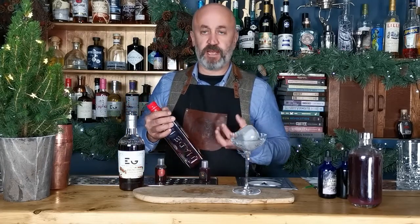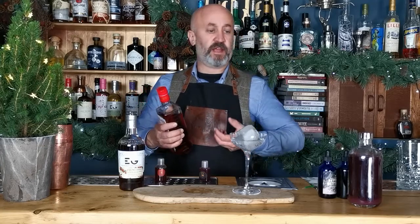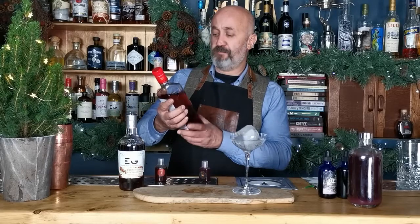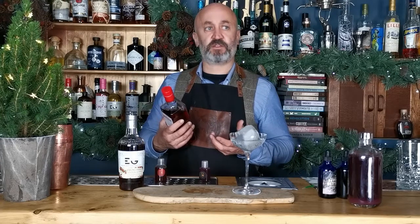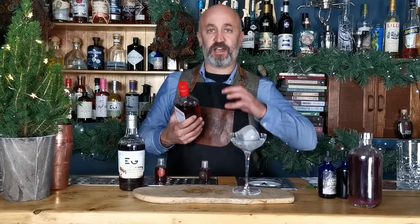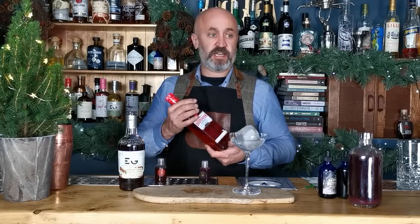It's got a big juniper hit, which is what you really want from any good London dry gin. It basically makes an amazing Negroni. It makes amazing gin and tonics, amazing martinis. There's not a thing it can't do. This is my good all-rounder. I always say it's one of my desert island bottles: if I had to go to a desert island and I could only take one bottle of gin, I would always, always take Beefeater, just because it's so good.